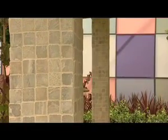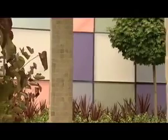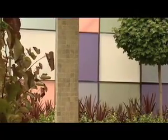The tiling on the pillars is a product that we've been using for about 2.5 years now. We've been installing a lot of wall-mounted ice-tiled water features. This product has the ability to glow at night time, so we backlight it with fluorescent tubes or uplights.